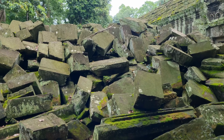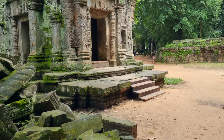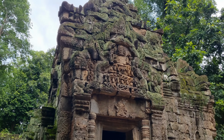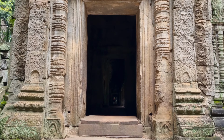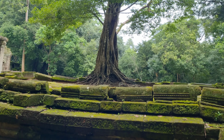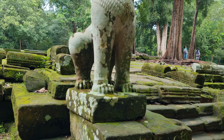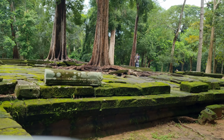A lot of the structure is in kind of ruins, and I suppose beyond redemption as far as anything can be done with them. Nice detailed carvings on this complex here. I'll give you a little bit of an overview. And the lion guards the entrances of all the Angkor sites, signifying power and strength.